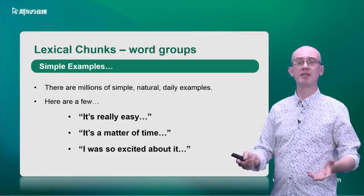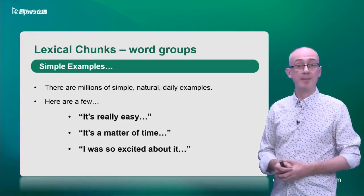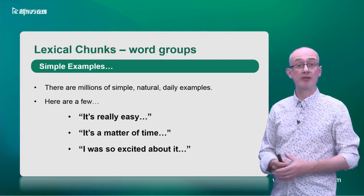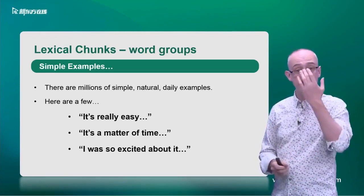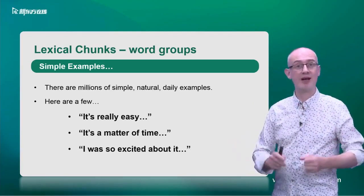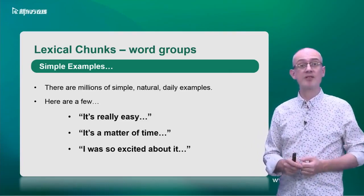I was really excited about it. I had a great holiday in Vietnam last year. We went surfing. I was really excited about it. I had a great time, actually, when I went back to see my family in England. Me and my brother had a great Christmas meal in this restaurant. I was really excited about it. See? You can use these phrases in many contexts.